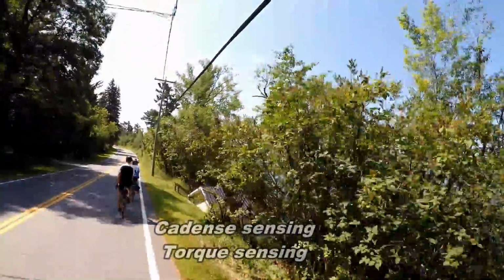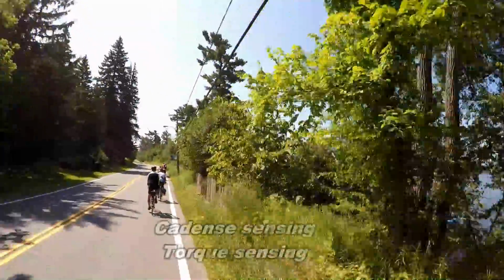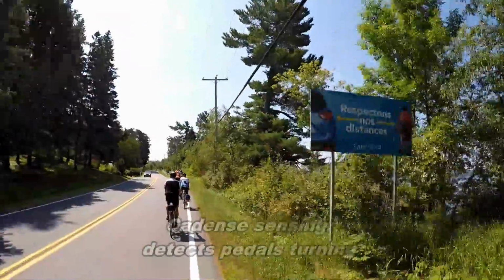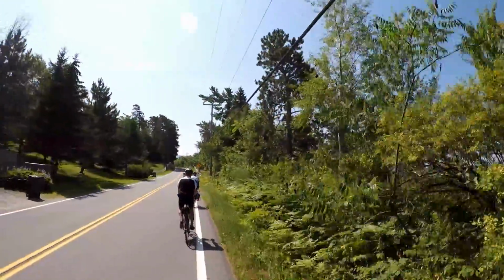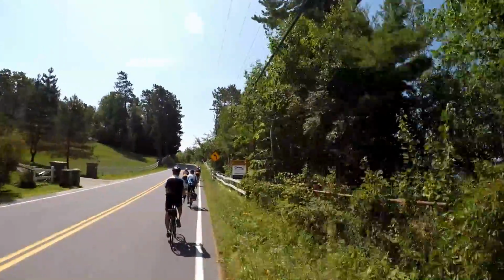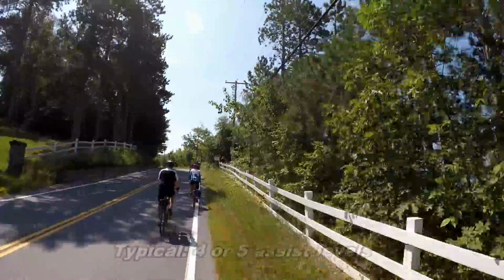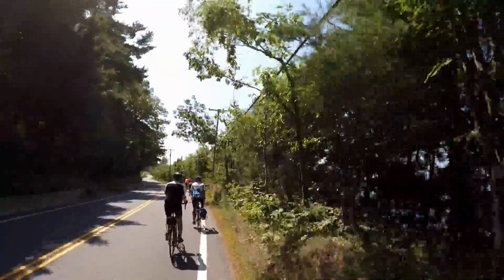There are two systems of assistance, Cadence Sensing and Torque Sensing. Let's start with Cadence Sensing, the most common one and the one that causes the problem. With Cadence Sensing, the bicycle's controller senses whether the pedals are turning or not. Rather than having the motor switching on with full power when it learns that the pedals are turning, the power of the motor is divided into smaller chunks, providing several incremental levels of assistance. Typically, electric bikes provide 4 or 5 levels of power, although some provide more or less. Each level of assist puts out a fixed amount of power.